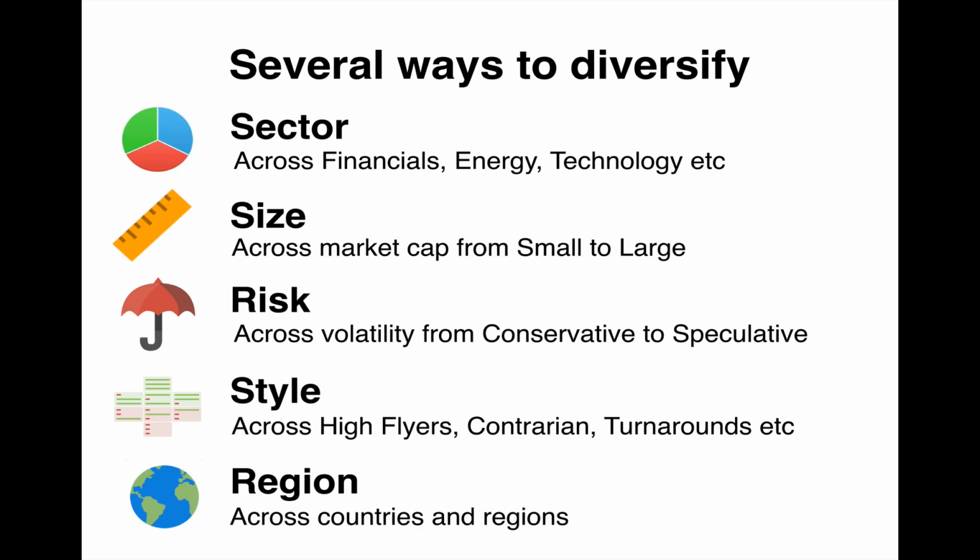We've also now released onto the Stockopedia website some risk ratings, which classify stocks for their volatility. Now, over the long term, conservative or low volatility shares tend to outperform high volatility shares. So balancing your portfolio across some of these risk ratings is also a sensible idea for someone who wants to build an all-weather portfolio, and it's something I've introduced recently into the NAPS, and I'll be talking about that a little more. You can also diversify across styles and also across regions.